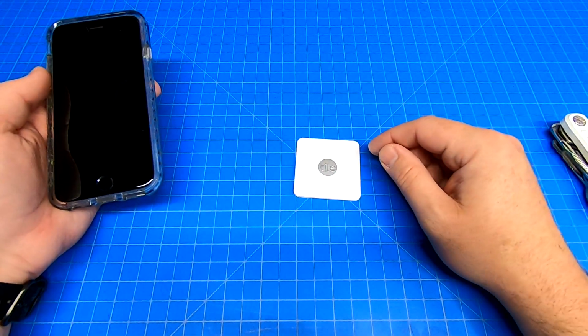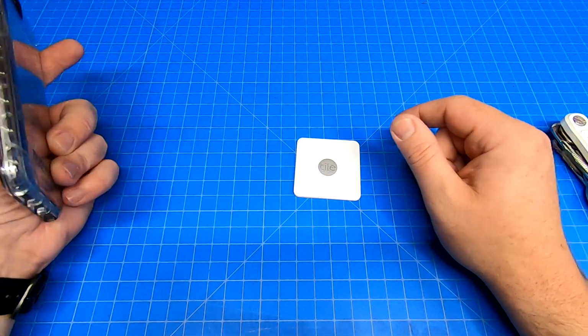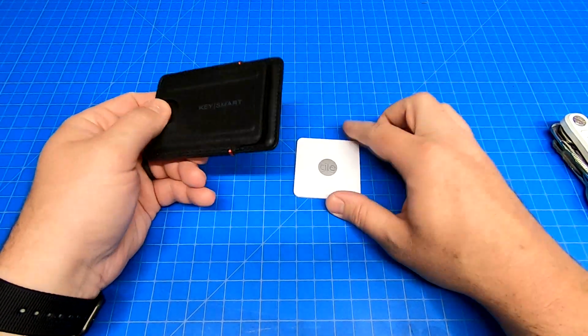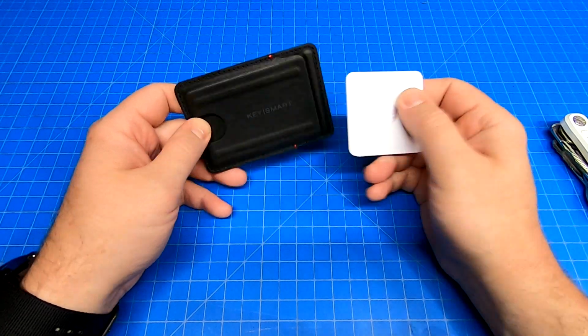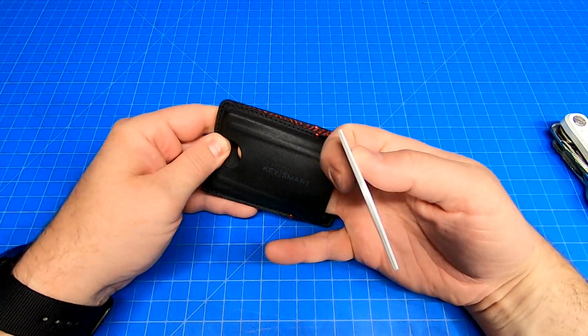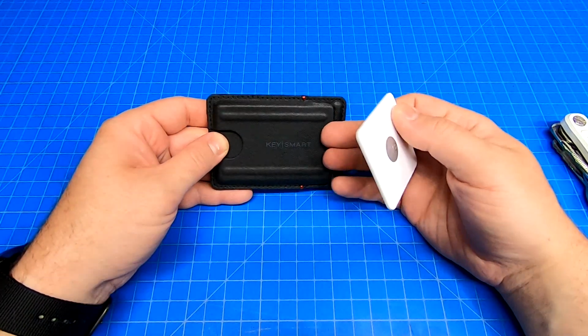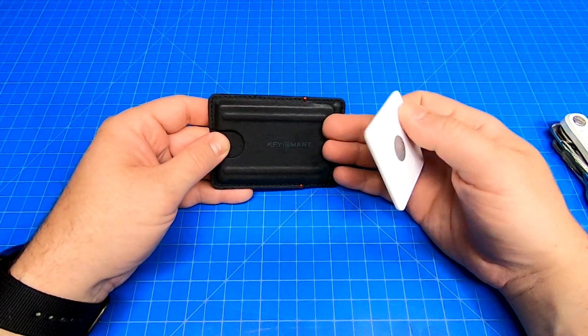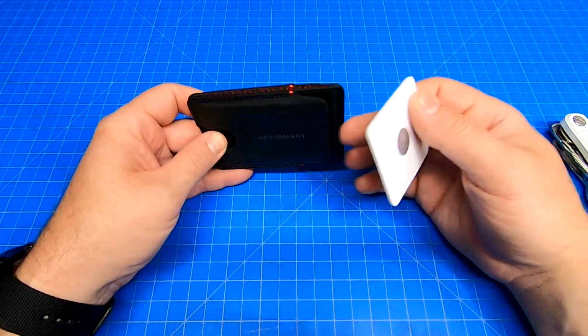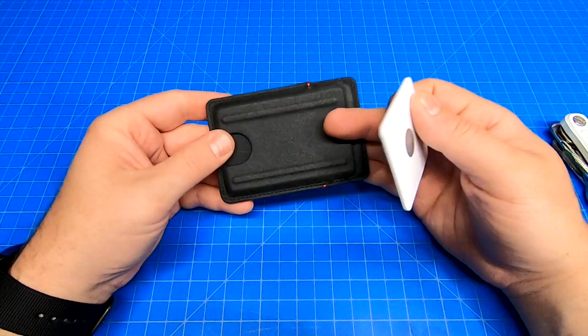Now I've been tucking this into a couple different wallets, testing it out. KeySmart does make a wallet for this Tile. However, it doesn't carry enough cards for me. It's designed for more of a minimalist person. So I carry a little bit more in my wallets than this wallet will allow.